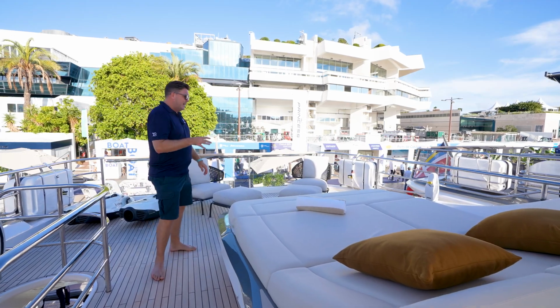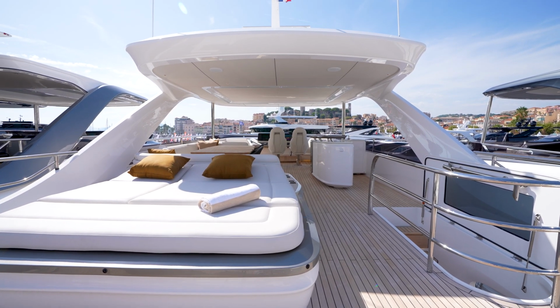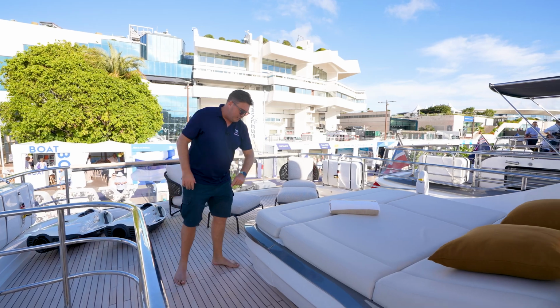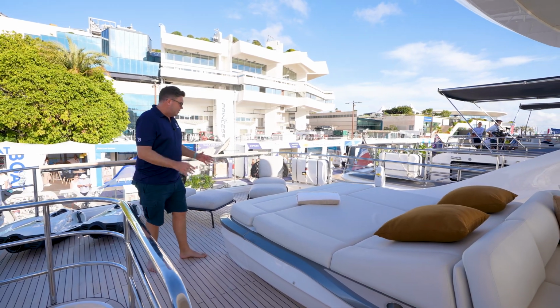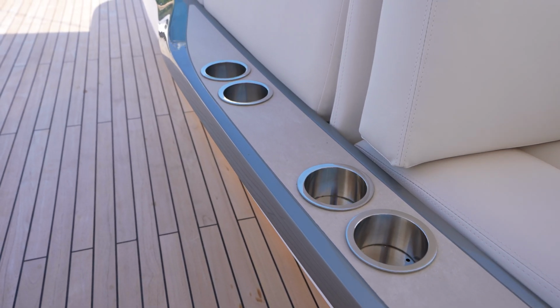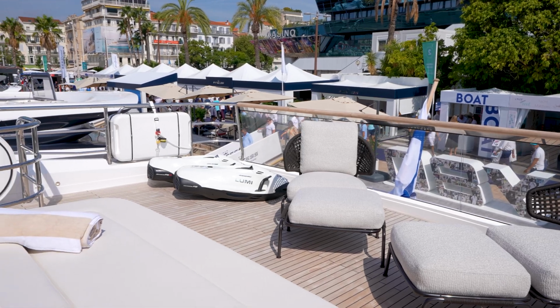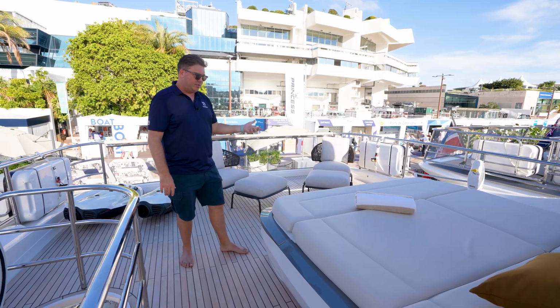To demonstrate that, I can tell you about a few of the options you have back here. So obviously this is a sunbathing option. If you have the crane, it actually forms part of the end of the sun pad. So it's really neatly integrated. You haven't got some horrible bit of lifting equipment in the way. It's all part of the fixture there, which is really clever. Of course, if you want your tender up here, toys up here, that's what you use.